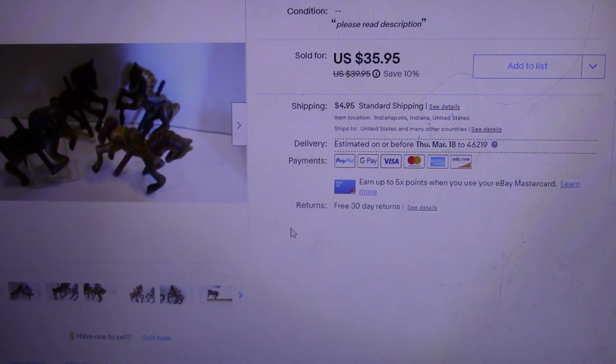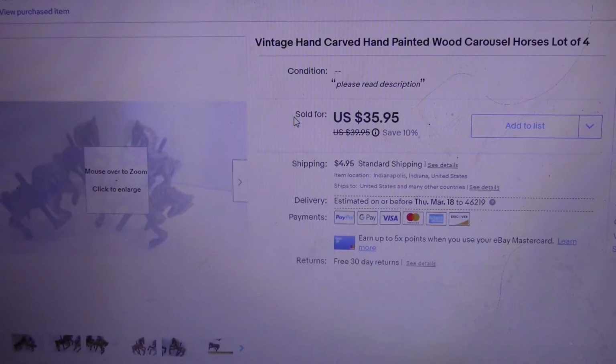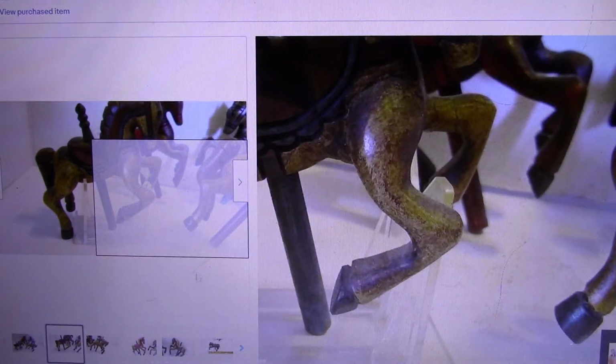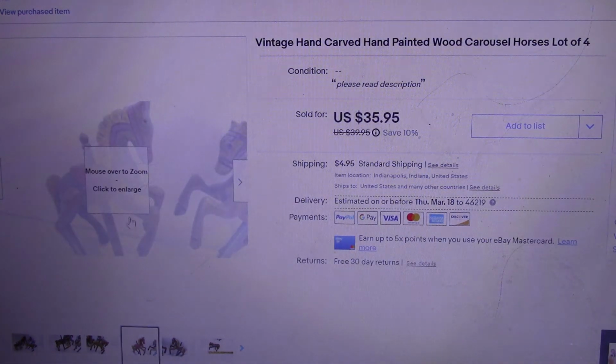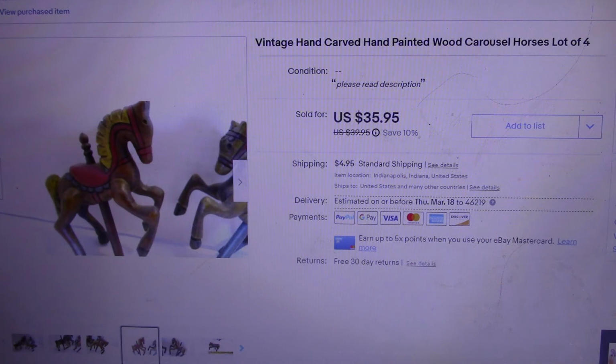Okay. This is a lot of horses, just wooden, hand-carved, hand-painted horses. I don't know what the date was on them. I bought them at auction, of course. Probably back in November, I think was the last auction I went to last year. There weren't too many for obvious reasons, so I was taking full advantage of ones I could go to. At any rate, this is just what's left over of a broken carousel toy. A wooden carousel toy.